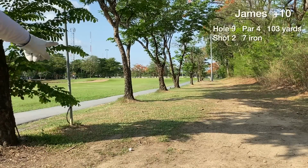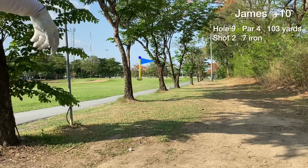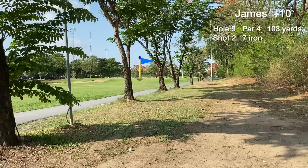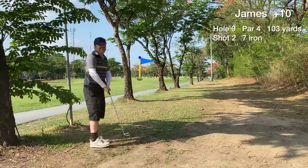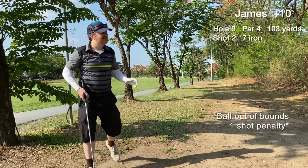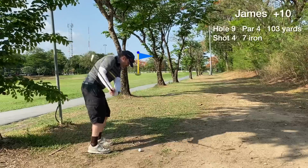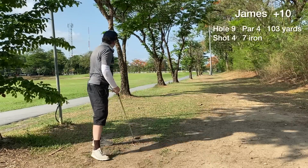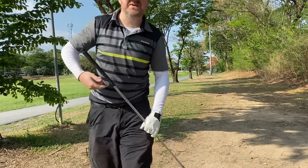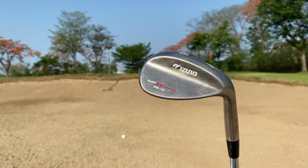I should chip it out to the left, but the score's gone already, so I'm just going to try for a birdie, go through the middle, got a tiny gap to go through. Second shot, we go for a hero shot, and it ends up going out of bounds. So we drop another one down, so it's a fourth shot now, and it ends up in the greenside bunker. Right, so a 20-yard bunker shot now, going with this Mizuno club.